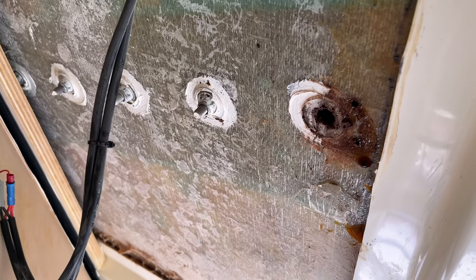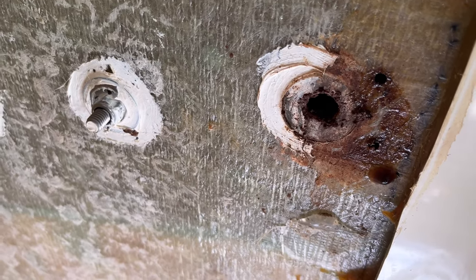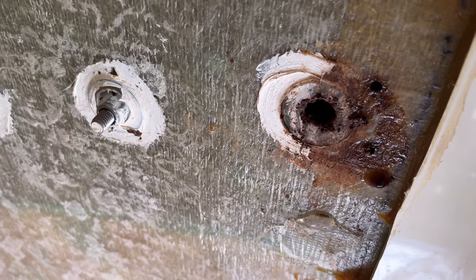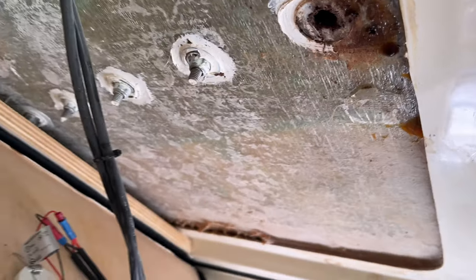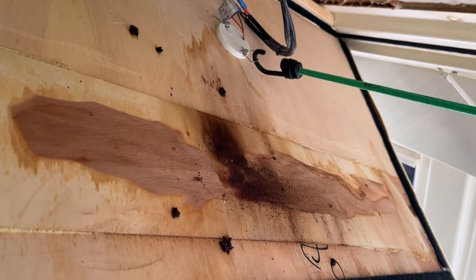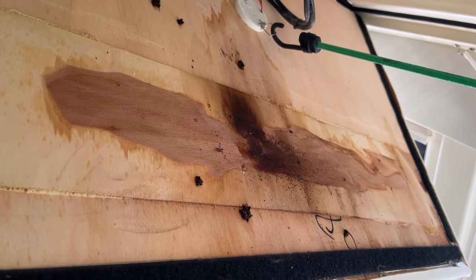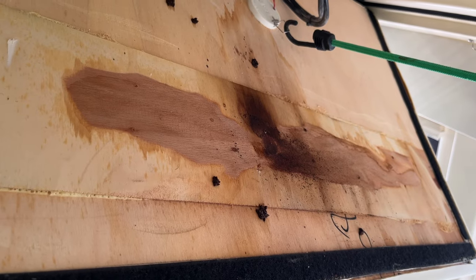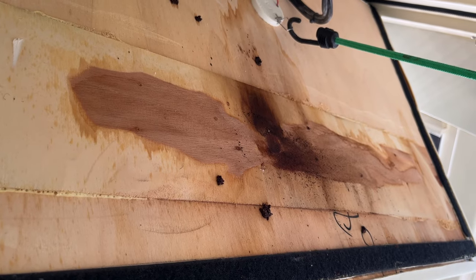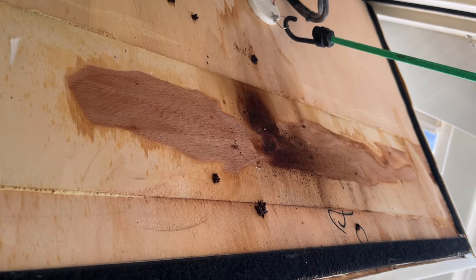Here's what you can see of the problem on the inside, and we try and route that out a little bit, and now we're gonna let it dry for as long as we can, and then fill it with epoxy and re-drill it and re-bolt it in. But this is what the top of our ceiling looked like, and you'll notice this extra wood piece here, which just seems to indicate that this was a problem before that they did not fix 100% and ended up supporting the wood with another piece of wood. So that was not a good fix.